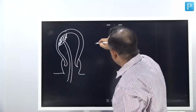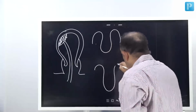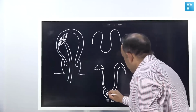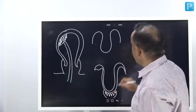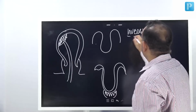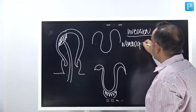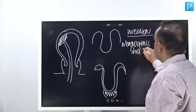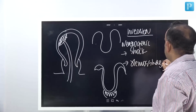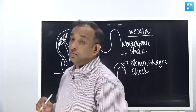So, this uterus will start indenting like this, and then eventually hang out totally from the vagina like this, with the placenta attached to it, of course. That is what is going to cause a lot of pain. So, the patient has acute inversion of the uterus, and this can cause a lot of pain, neurogenic shock, and can cause a lot of bleeding, hemorrhagic shock, and both can kill the woman. The neurogenic shock and the hemorrhagic shock both can kill the woman.